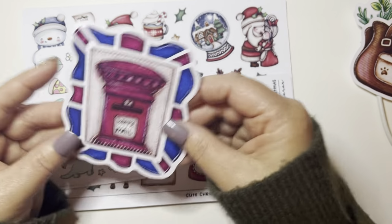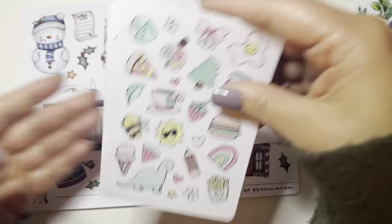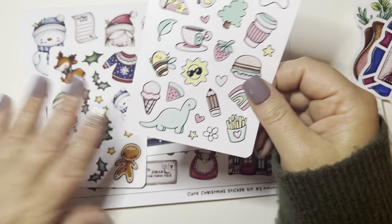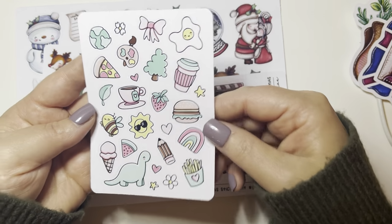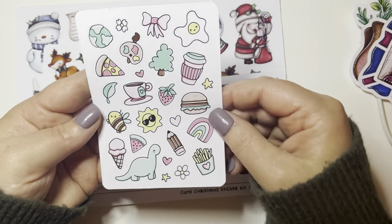I just love her shop. I love it. And then I got these little extras that she threw in. This goes with the kit, with all these cute little sandwiches and stuff. And she does all the artwork herself, which is what I love.